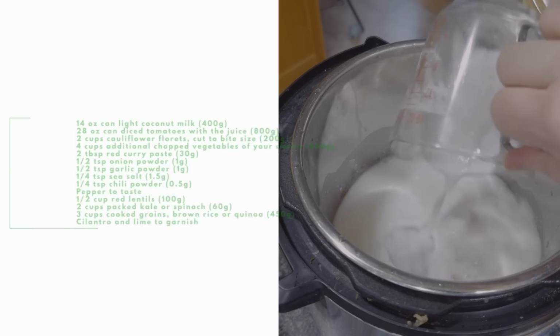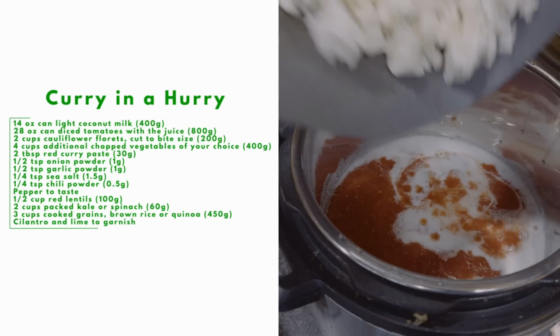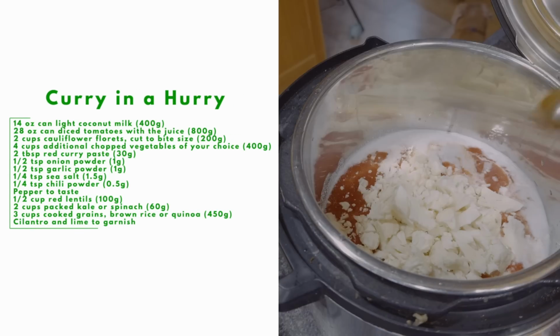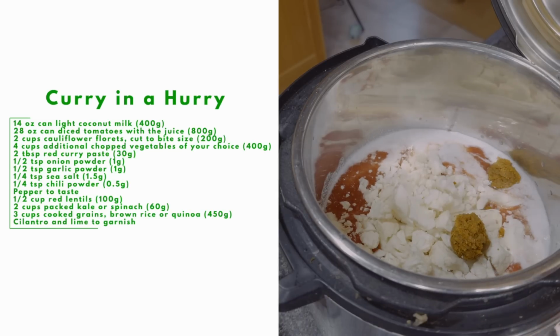The spices here can be adjusted as well. If you want to add a little bit more heat, you can up the chili powder or add in more curry paste. If you want to make this like a yellow curry, you can put in yellow curry paste as well, which is actually what I might do because I have this awesome curry paste that I haven't used as much as I've wanted to. So I'll probably use this yellow curry paste today, as opposed to the red curry. Why not, right? Switch stuff up.